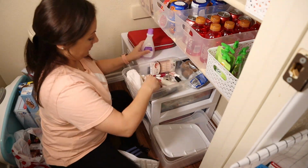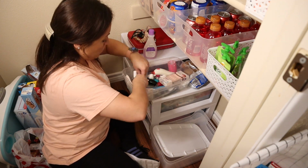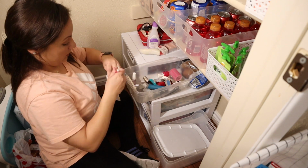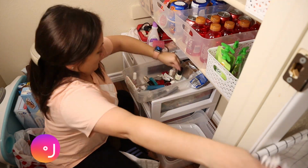And then right here, I'm just going through all my nail stuff to see if anything had separated or was bad that I could throw away, because I have nail polish, but I try to go to the nail salon. That's like my little treat as a mom, and just getting away and getting out of the house for just a little bit.